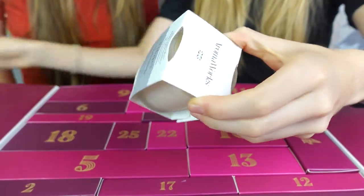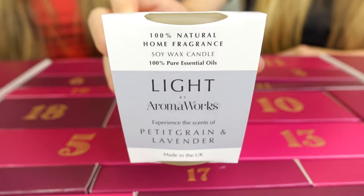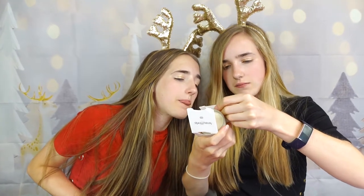Is it a candle? We didn't have a candle last year. So we have an Aroma Works soy wax candle. That's so cool. Pop you out. Get it out. I want to see it. Doesn't want to pop out. I don't want to break it. Okay, we'll just go. The scent is petitgrain. Is that how you say it? Petitgrain. And lavender. I love lavender. It's so smart.